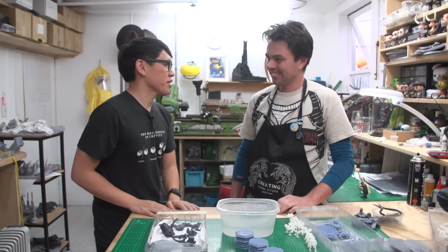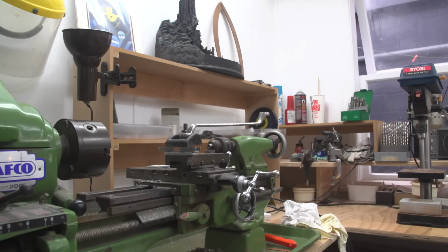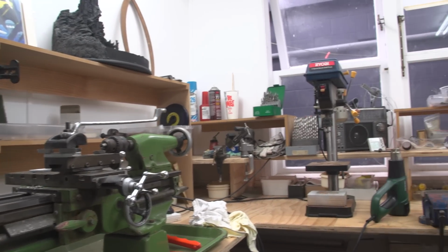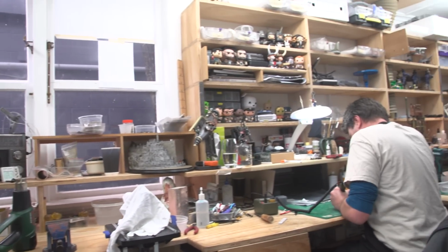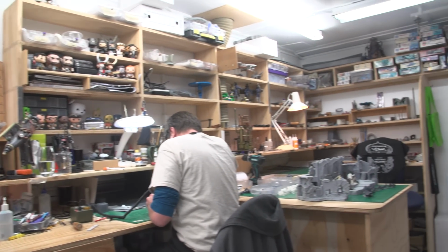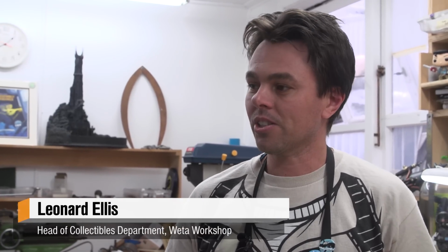Leonard, thanks so much for having us here. So what is this room in Weta Workshop? This room is where we make all the collectibles at Weta. Well, I shouldn't say make them, but they all come through here. So we've got different departments. We've got the sculpting room, we've got the design room that make collectibles, as well as this room here. But they all feed in through here where we process them for manufacturing, add extra details if required, and make sure that they're going to be the perfect copy that we want our customers to have.